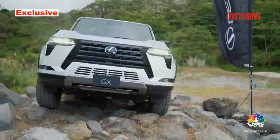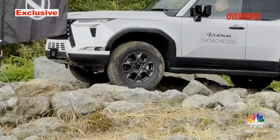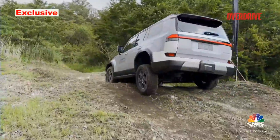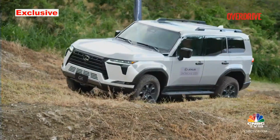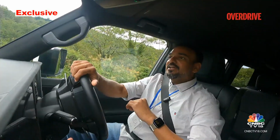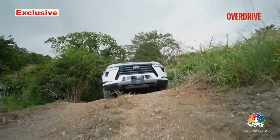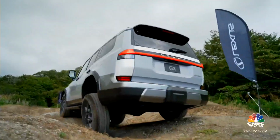We have seen plenty of specially designed off-road courses to show off the capabilities of off-road vehicles like these. But this course was made a bit extreme to show that the GX is far more capable than your average four-wheel drive SUV. So what I have in front of me is a very steep articulation course, and let me tell you, much steeper than the kind of articulation courses that we usually drive back home in India.